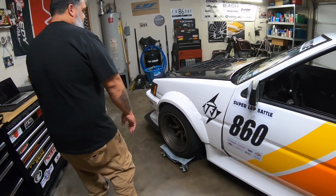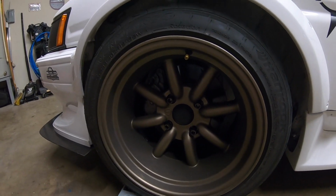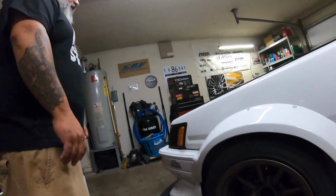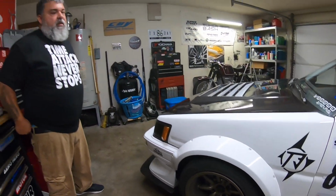As far as wheels and tires are concerned, I'm on Hankook RS4s, and these are 15 by 10 square Watanabes all the way around. The car gets really, really good traction, and it's actually a pretty good tire size for such a small chassis. The car weighs a little over 2,100 pounds without me in it, and with me in it, it weighs a little bit more. So we're going to go ahead and look at some of the stuff that I've done to the inside of the car.